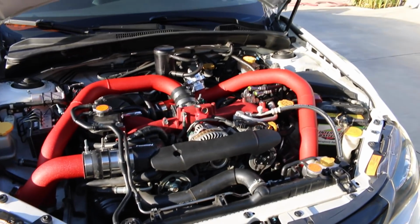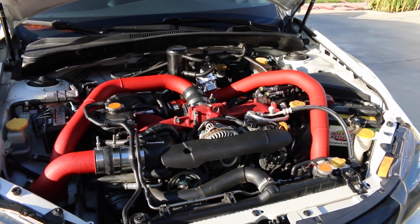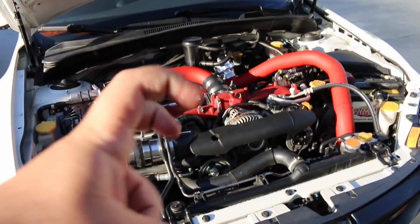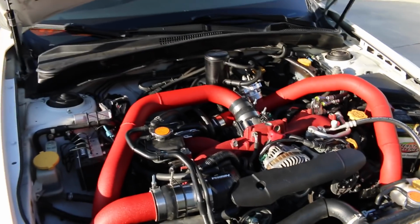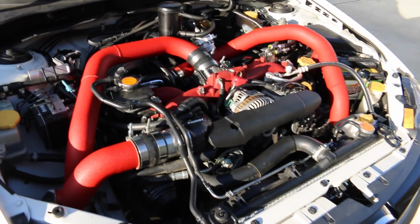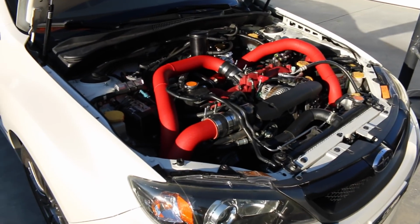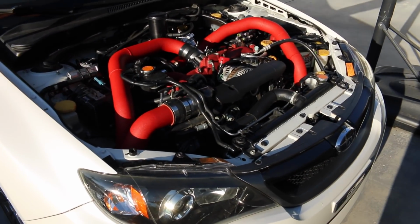Everybody's kind of into stance, camber, stuff like that, or they're built and making like 300 wheel horsepower. Nobody really has big power Subarus on YouTube, besides one guy, and he doesn't even make Subaru videos anymore. He makes videos of Twitch streaming and stuff like that.